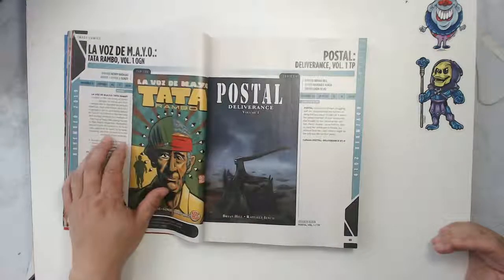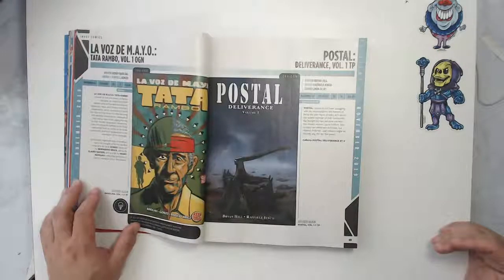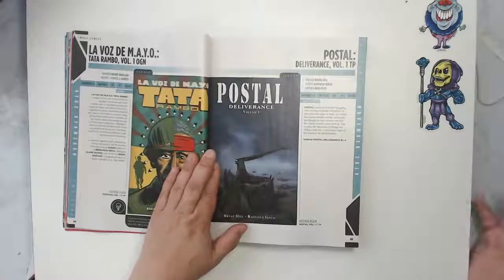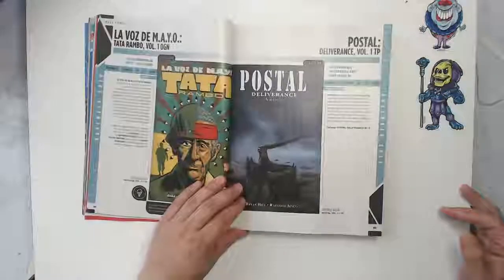Alright. This one's probably a maybe. This is an original graphic novel, so I might actually pick that up. Might give it a shot. It's like one of those things, once in a while you just have to take a punt, as they say. You just have to give it a shot.